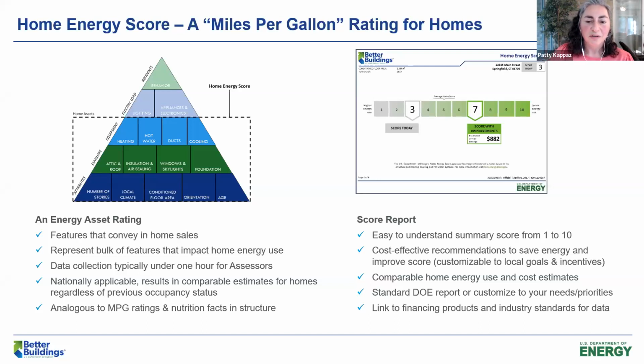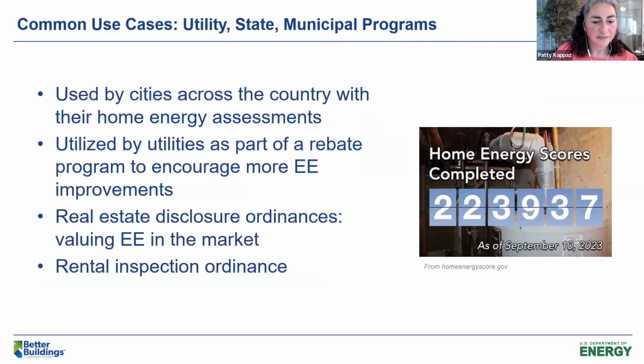So home energy score, at the basic level, it's an easy to understand 1 through 10 score, with 10 being the most efficient, 1 being the least. Really, a 10 means it's a home that's estimated to use the least amount of energy. 1 is going to be the biggest energy user. It includes an energy use estimate broken down by fuel type, and it also includes a list of cost-effective recommendations for saving energy that pay back in 10 years or less. So we can go to the next slide, please.